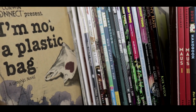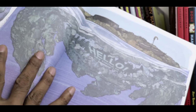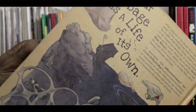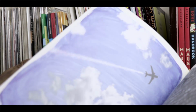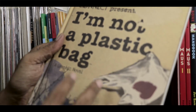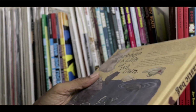I'm Not a Plastic Bag is a very interesting comic that I found in a used bookstore about a sentient pile of garbage. It definitely has an environmental message, but it's also extremely clever and extremely inventive in its use of imagery and what little text there is in a way that I found very unique. Quite a surprising find. I did not expect this to be as good as it was when I found it.